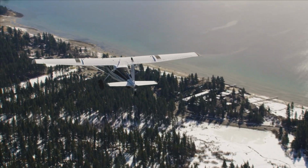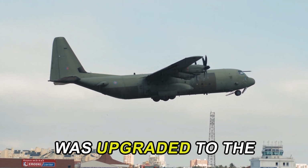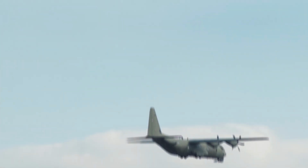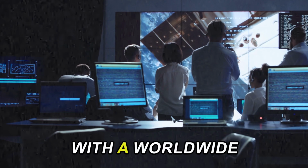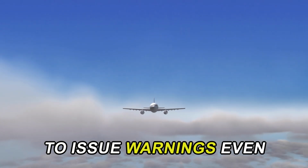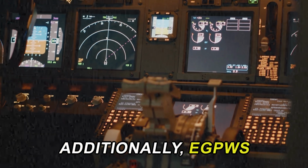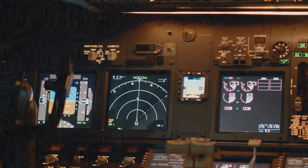Enhanced GPWS, EGPWS. In the late 1990s, GPWS was upgraded to the Enhanced Ground Proximity Warning System, which incorporates more advanced features. EGPWS combines the aircraft's position data from GPS with a worldwide terrain database, allowing it to look ahead and predict potential conflicts. This proactive approach enables EGPWS to issue warnings even when the aircraft is not directly over rising terrain. Additionally, EGPWS can display a terrain map in the cockpit, giving pilots a visual representation of the surrounding landscape.